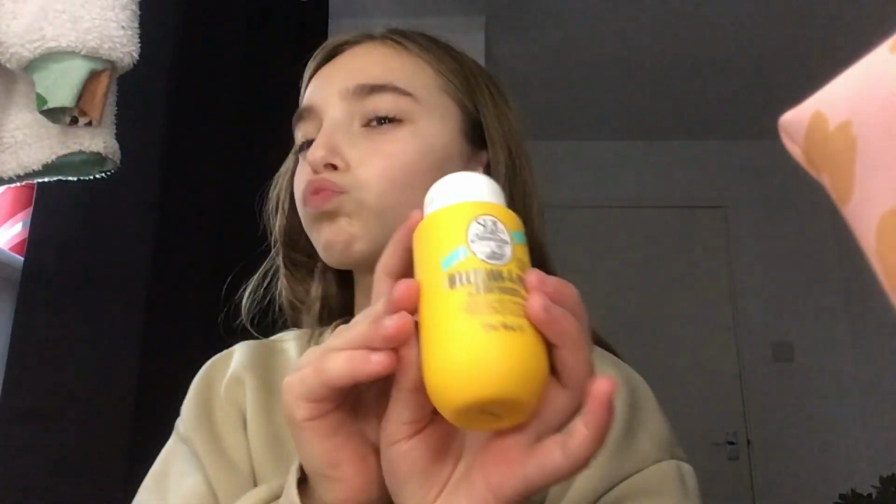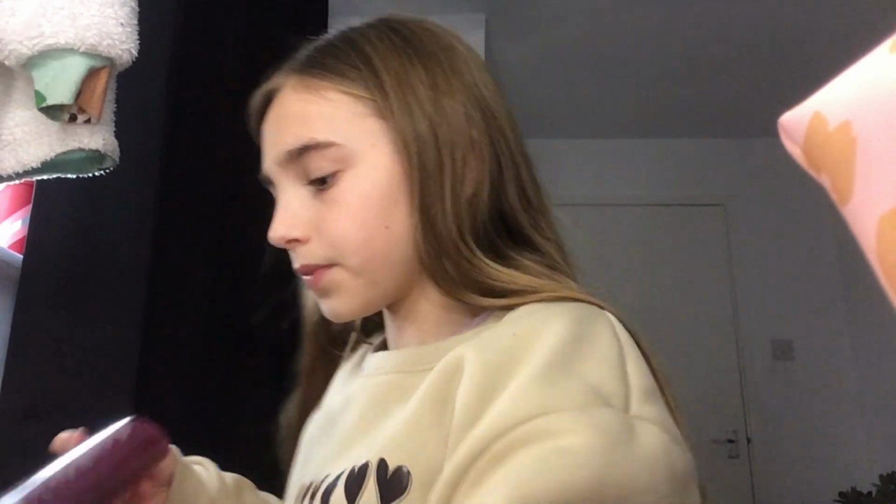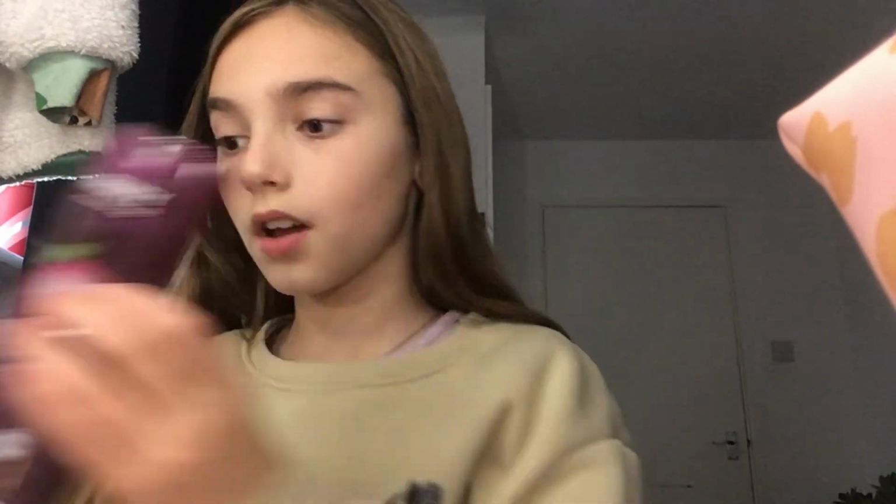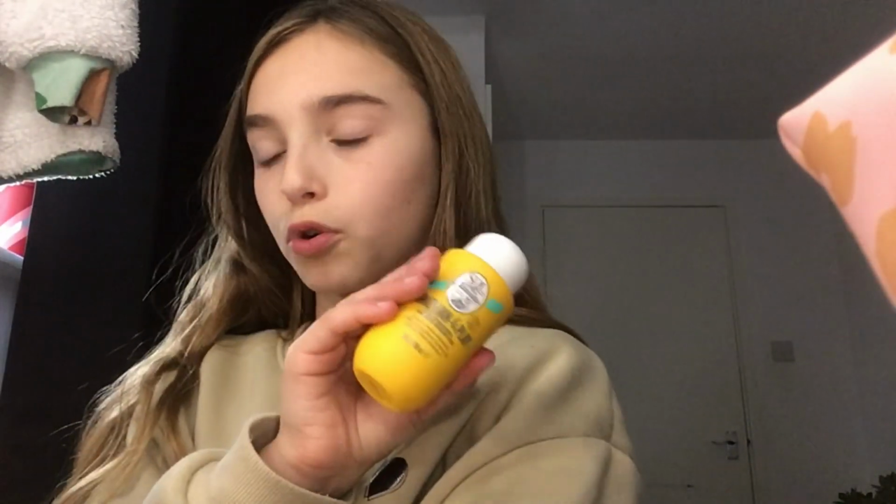It looks really good. And along with the other shower gel, I'm going to use the fruit shower gel too. So these are the two shower gels I'm going to be using. This one's literally the best. I got this one for Christmas and I bought this myself. I'll go show you. And I'm also going to be washing my hair because it's really gritty.